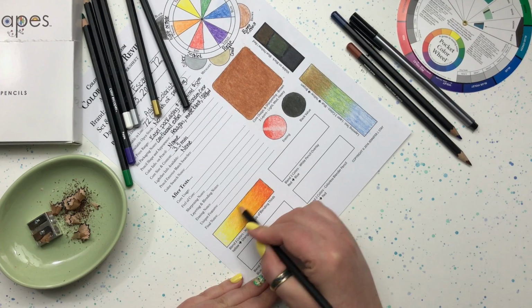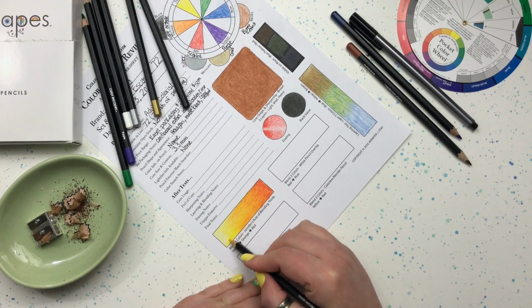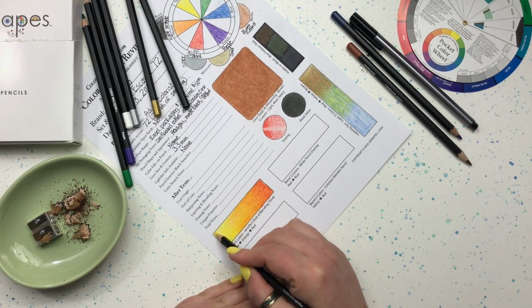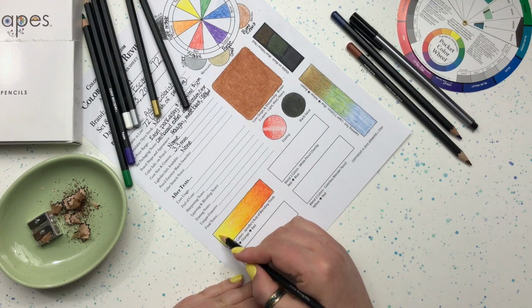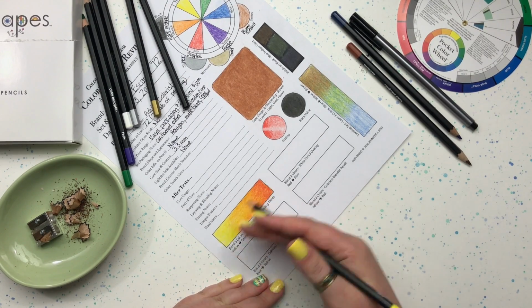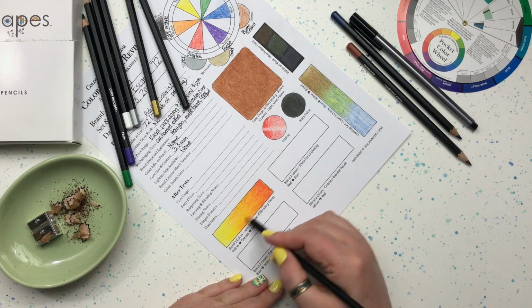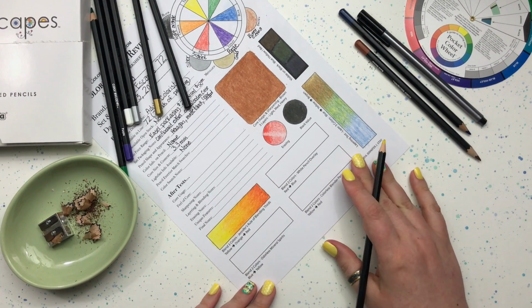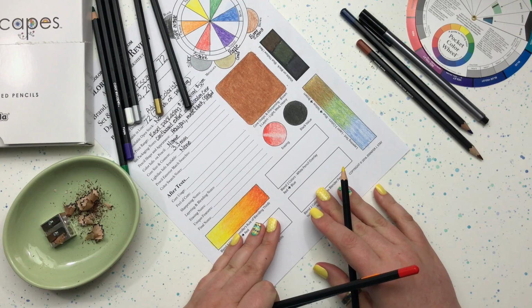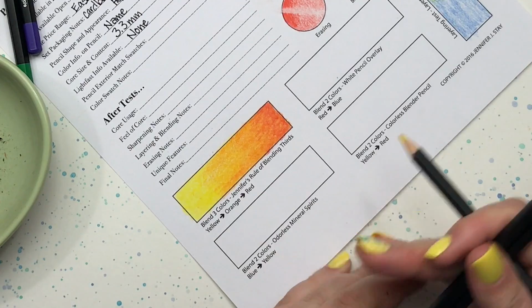Again, it just feels so slippery, like you're barely accomplishing anything as the layers start to build up. Okay, so there we got the Jennifer's rule of blending thirds done.